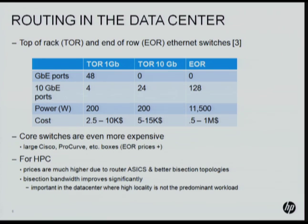So if we take a look at these top-of-rack, end-of-row kinds of switches and the amount of power that's consumed in these switches, certainly there's a lot of power consumed in the blade servers and the racks and the compute part, but the focus of this talk is certainly on communication, and the amount of power taken up on the communication side is certainly non-negligible. The cost is also non-negligible, and the end-of-rack and core switches, which are very often the same thing, big Cisco box, big ProCurve box, big whatever box, are extremely expensive and consume a lot of watts.